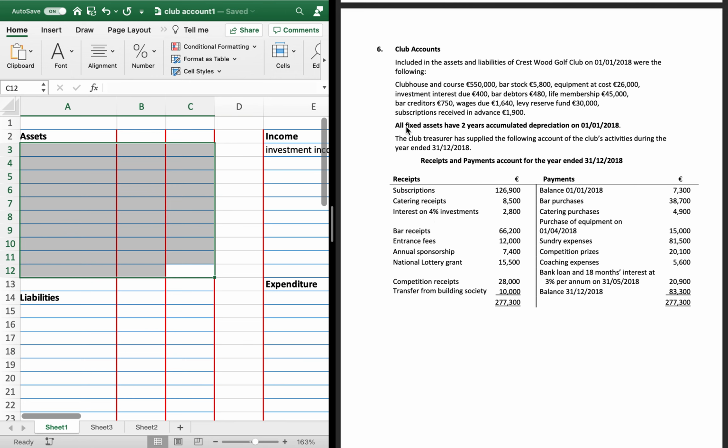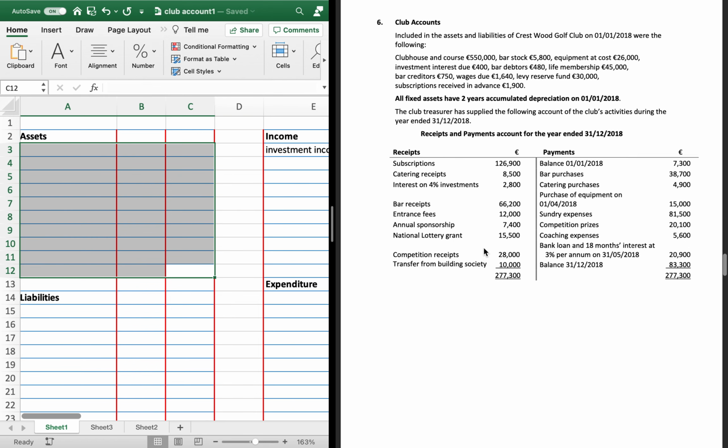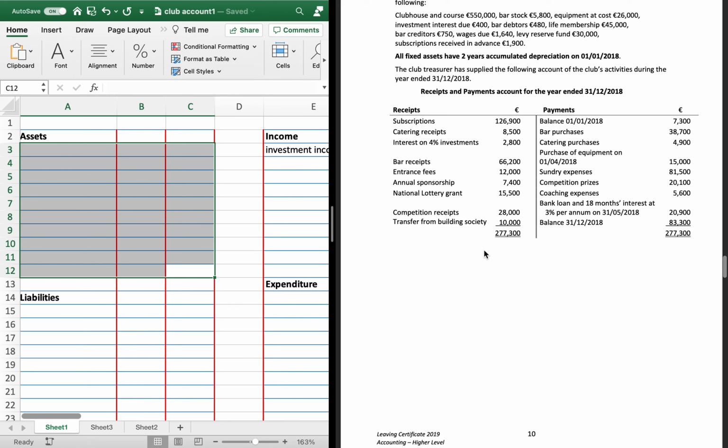Now, they have it in bold, so you can't miss it. It says all fixed assets of 2 years accumulated depreciation on the 1st 2018. We would have seen that before, obviously, in service firms, so we would know what to do with that. That goes in your statement of accumulated fund. So we have to put in depreciation. Nothing too difficult there.